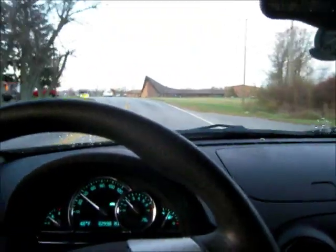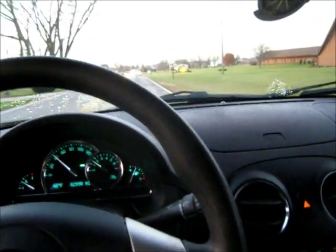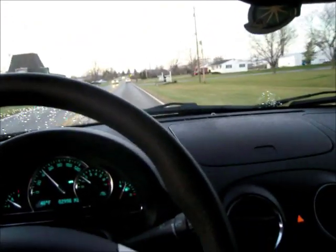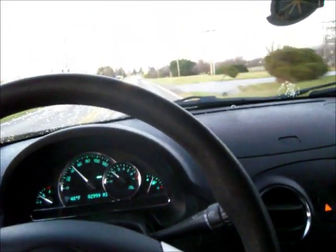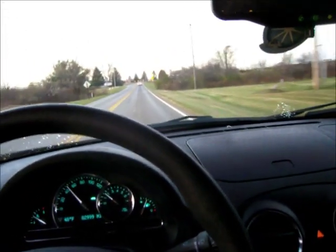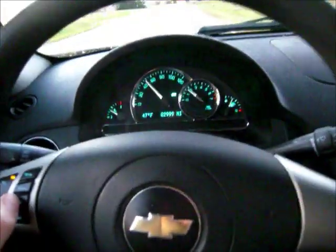So this is the HHR. This is just going through town a little bit, or heading out of town. Like I said, it handles pretty nice. I mean, it doesn't ride like a Cadillac. It's not supposed to. But at 45, we're going like 45 miles an hour right now, yeah, it handles pretty good. Rides right along. It just is a nice riding car. It does have several different options.